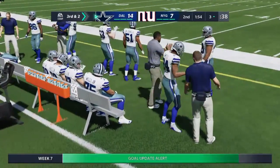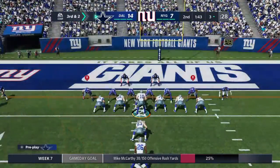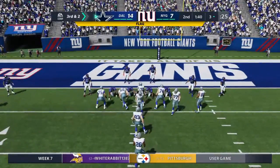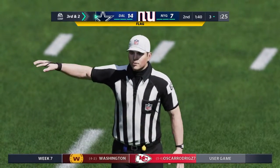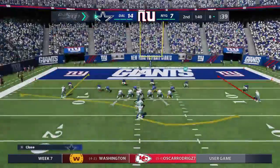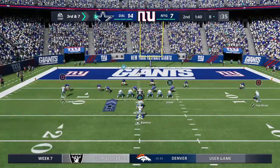It's a gain of 6, and it's third down. Now flags fly in, and one of the Cowboys looked like he got going a little early. So that'll back him up 5. And a manageable third down becomes a lot less manageable. 3rd and 7 after the false start.